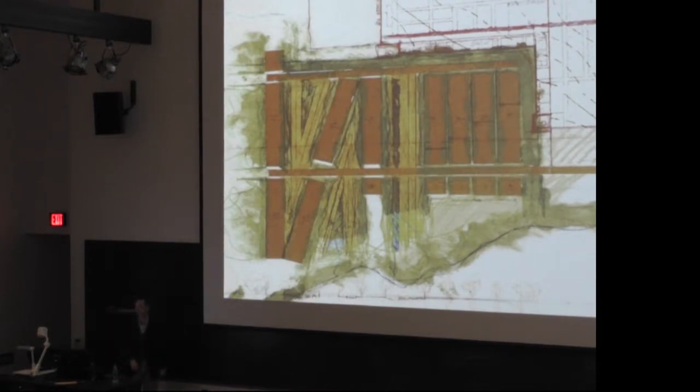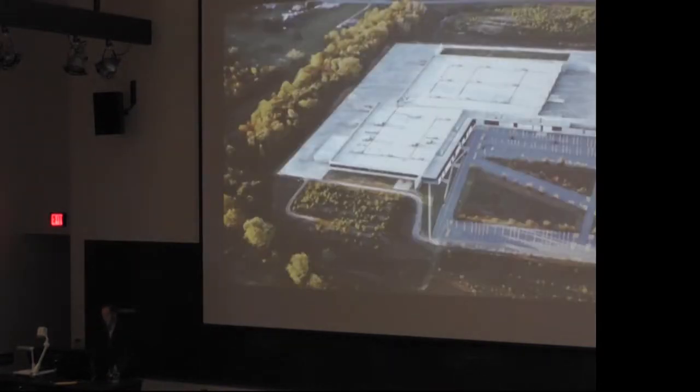So this was an early concept sketch of that. It was actually a collage with cardboard and paint and stuff like that. And this idea that the parking lot would start to break off and then the marshland would start to embed itself into that system is shown here. And this is the actual thing.